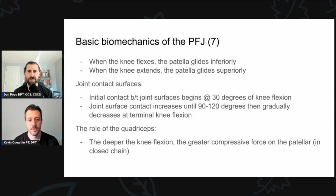Awesome. Getting into a little bit about the biomechanics of the patellofemoral joint. When the knee flexes, the patella glides inferiorly. When the knee extends, it glides superiorly. There is a little bit of joint play medially and laterally, but we primarily think of this as the train in the track, sitting in the groove. You'll hear that often when people talk about patellofemoral pain. So the kneecap has a little bit of movement in the patellofemoral joint as you're bending and straightening your knee.